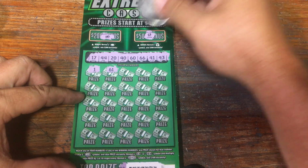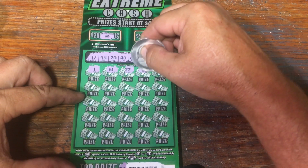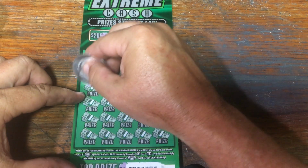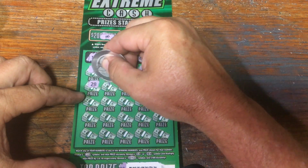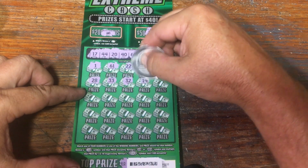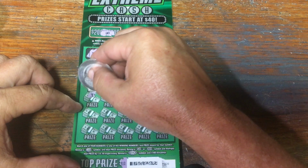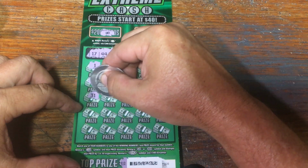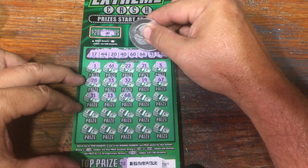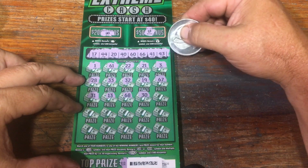So, no number 1, and 60 is a one-off. 22, nope. 21's a one-off. No three, no single numbers. No 28. No 33. No 32. 19's a one-off. 67's a one-off. 31, nope. 13, nada. No 68. We got a 60 and a 66. 20, 40, 60, and we needed a 30. Nope.